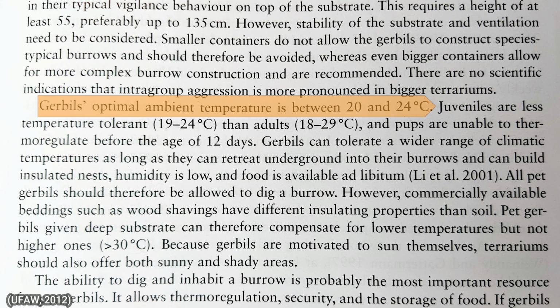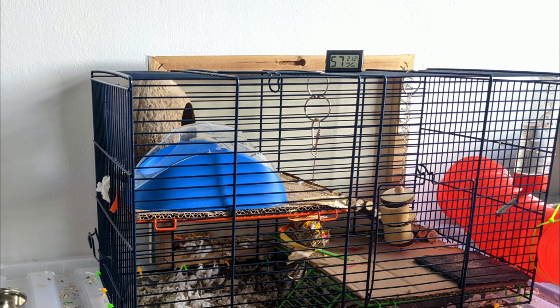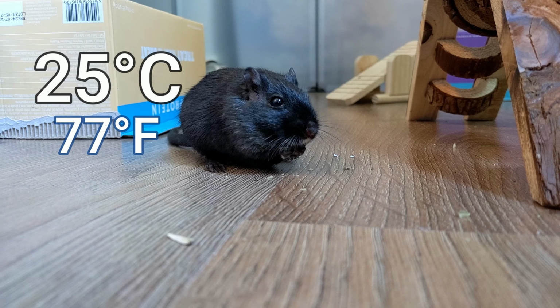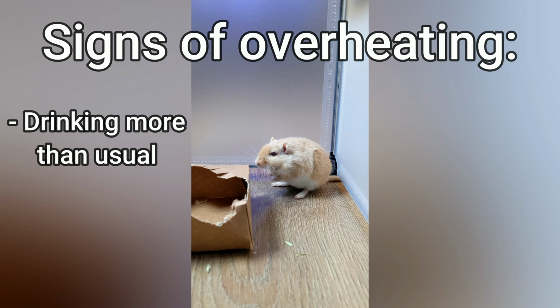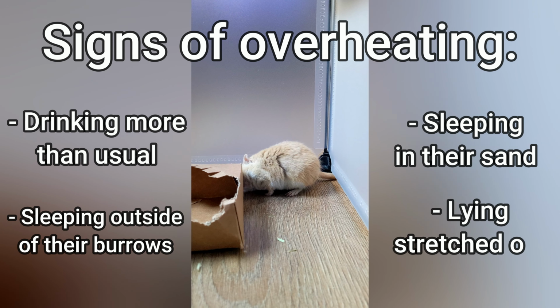The ideal ambient temperature for gerbils is around 20 to 24 degrees Celsius, and it's a good idea to use thermometers near your gerbils' enclosures to keep an eye on the temperature. If it starts getting above around 25 degrees Celsius, it's a good idea to begin taking steps to keep the gerbils cool. While gerbils are generally pretty hardy animals, they can develop heat stroke when they get too hot, just like every other animal. Signs that gerbils may be starting to overheat include drinking more than usual, sleeping outside of their burrows, sleeping in their sand, and lying stretched out.